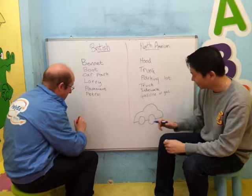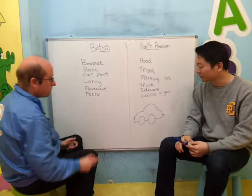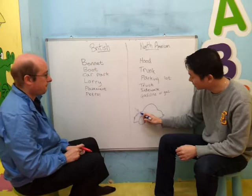Okay, so this is the front where the headlights are, and this is the muffler, so that's the back. So where's the hood, Mr. Brown? Okay, the hood is here. And that's where you guys call the bonnet. So that's where the hood is. Okay, good. And what's the next one here?